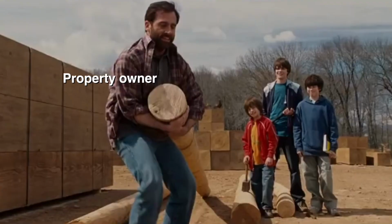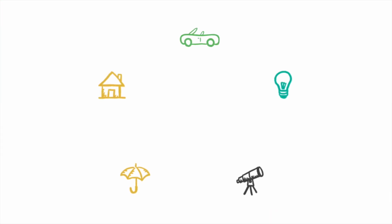Are you building a new building or planning to expand your existing commercial property? When planning to build for your business or expand your existing commercial property, it's important to ensure you have the right coverage to protect your investment. Let's talk about that.